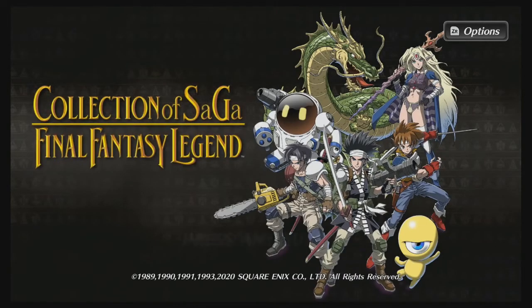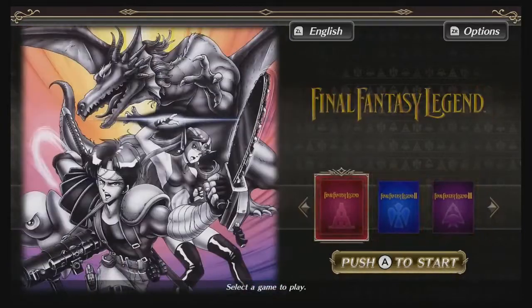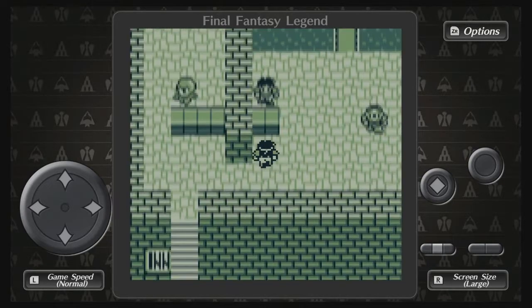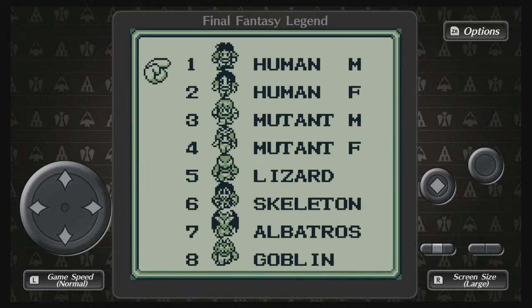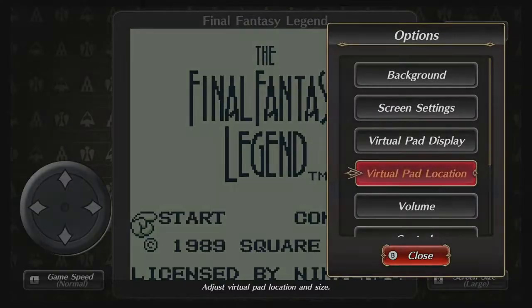Collection of SaGa Final Fantasy Legend, released in December of 2020, retailing for $19.99 on Steam, Switch, and cell phones. This is a collection of 3 Game Boy games, that being Final Fantasy Legend 1, 2, and 3. And these games are not enhanced in any way. These are very much the same games you played back on the Game Boy. The only changes made are a few very minor changes to the translation.